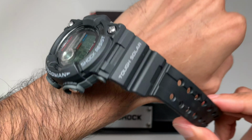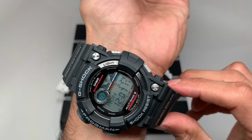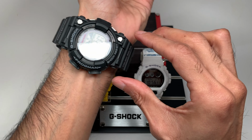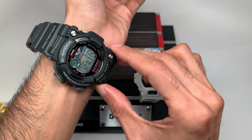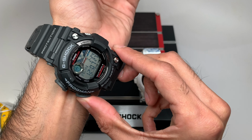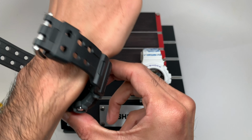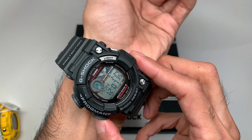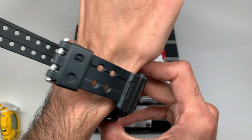So if you're one of those people who wears the watch inside your wrist, and yes, believe it or not, there's a lot of people who wear their watches like this. If you wear your watch like this, usually it's going to be facing your body or facing down as you walk or do day-to-day activities, then the watch will not be exposed to the sun as it's intended to be.